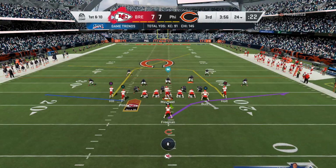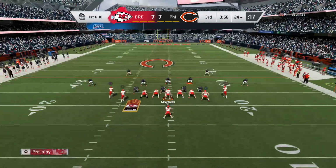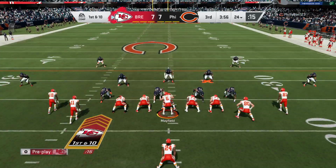180. Let's go. Under 10. He's coming. Double up. He's coming.